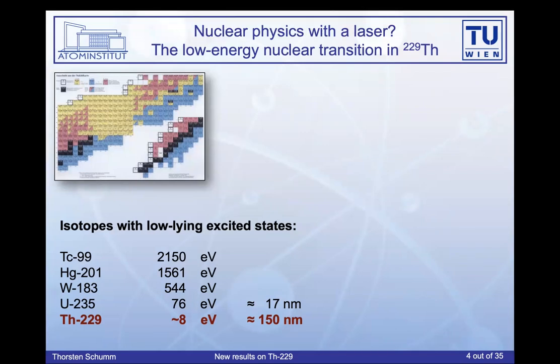And I see this approximate sign here. I will tell you how little we actually know about this energy. It has to be there. But for a very, very long time, we actually didn't know where it is, because that's a theoretical prediction, and you can't detect this in traditional gamma ray spectroscopy. This is a photon in energy, okay? It's still a gamma ray because it comes from the nucleus, but in terms of energy, it's a photon.